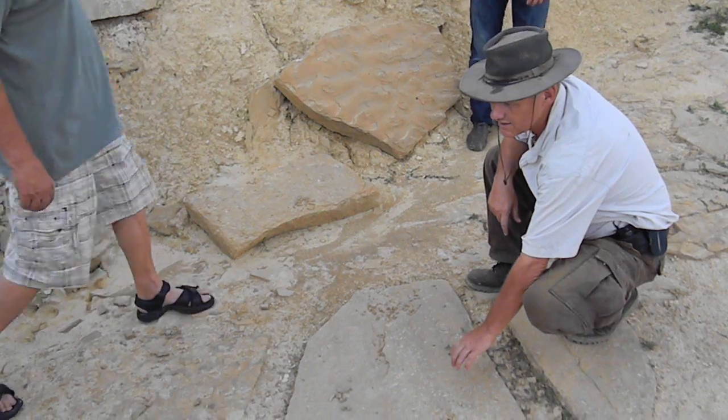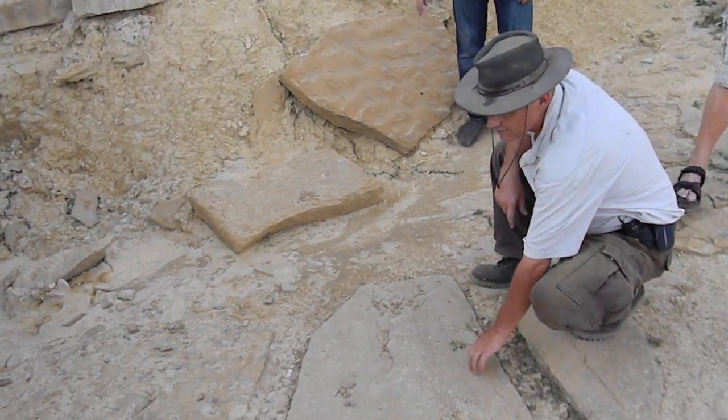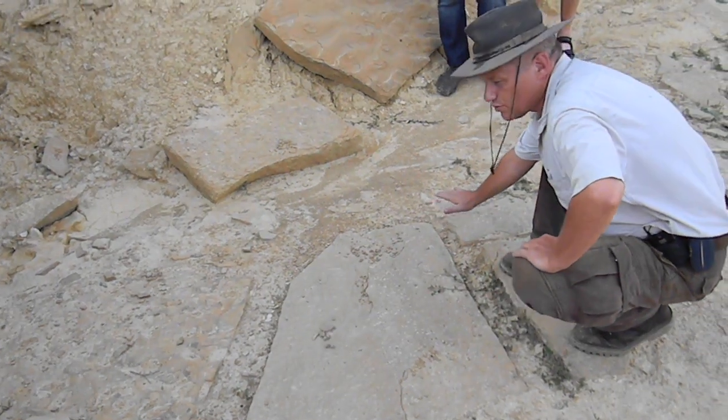We can see that the top layer is missing here. This layer is missing here. So this is a base. Base is completely flat.